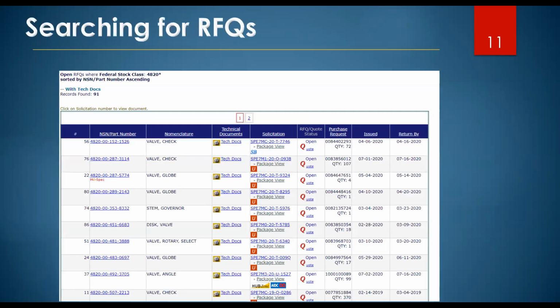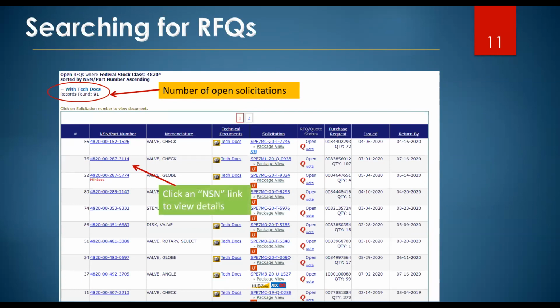So this is what you'll get when you're under the RFQs. You're going to get a list. This was a search that was done under the federal supply class code 4820, which is for a valve. And you'll notice that there were 91 open solicitations for this. You can actually click the NSN that's listed to get more information. You can click on the tech docs, and remember, you'll have to have an account. You need to be registered in C folders to get access to those tech docs.